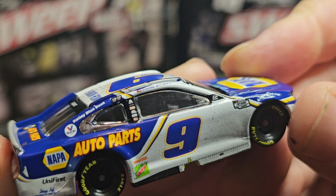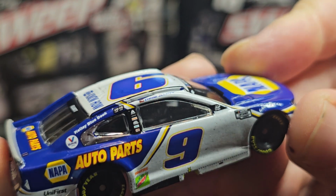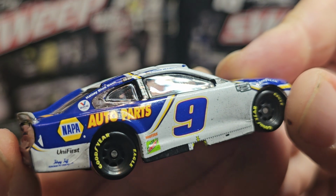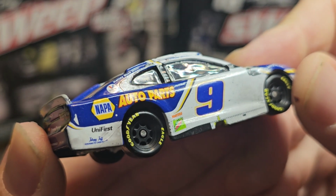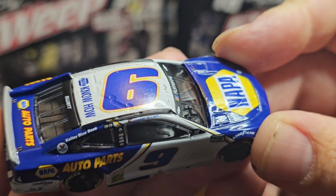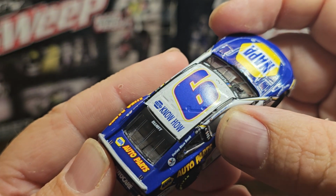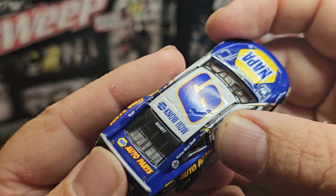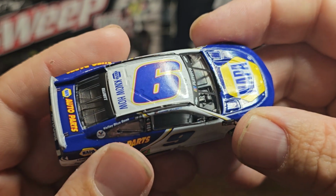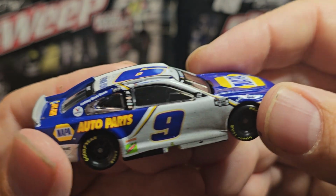That looks so good. You can see the gear shift, steering wheel, seat, black interior. You got Napa Auto Parts there with Hooters and Mountain Dew, Unity First. And you got Chase Elliott on the name rail, which kind of wish they would make that go down a little bit. Kind of like circleize that a little bit to go down. Just my opinion. One little flaw there. Just my opinion on it.